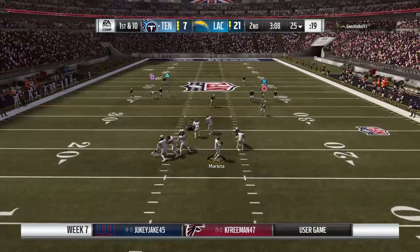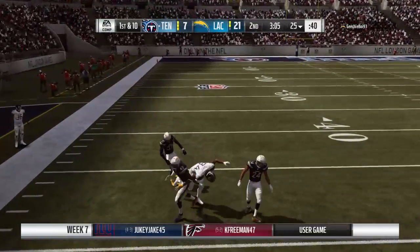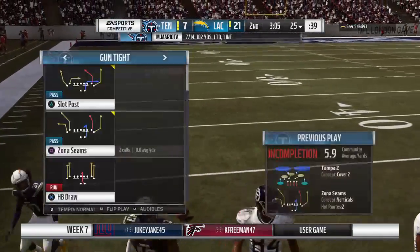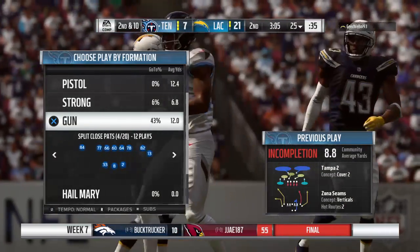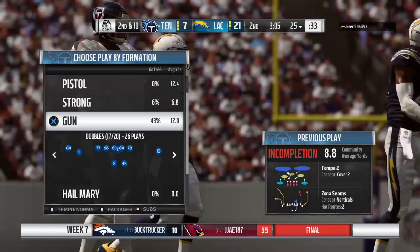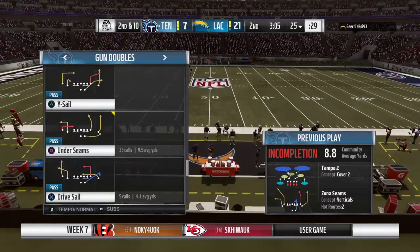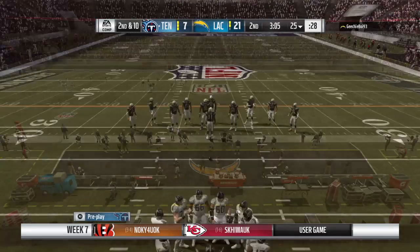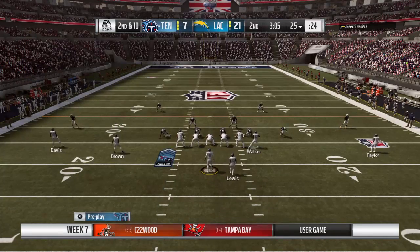Mariota now to throw on first down. Uncorks one for Davis. And it pops free. The collision there jarred the ball loose and brings up second down. It's a lot of contact going on there, and in the end, unable to keep 2 hands on the football and bring it into his body. Everything looked pretty good until the finish. Line of scrimmage, again the 25, 2nd and 10.